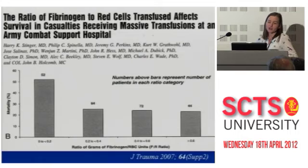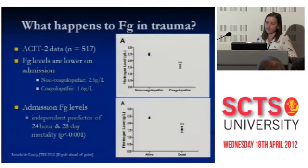5 years ago that showed that if you give patients who are bleeding, trauma patients in the military setting, more fibrinogen in their massive transfusion protocol, they actually survived significantly more. I mean, it's an unfeasibly large improvement in mortality. However, it suggests that possibly fibrinogen is quite important.